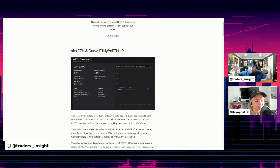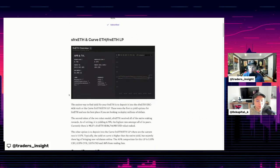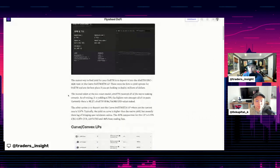So sFrxETH gets all of the native yield returns, and then the Curve ETH/FrxETH LP gets a bunch of voting power that Frax owns itself directed towards those LPs. So as FrxETH gets bigger and bigger, of course, people want to get the native yield, but they also want to get the Curve yield that Frax has. So these obviously have the most TVL as well, and I think they're some of my favorite pools in this whole thing, right?